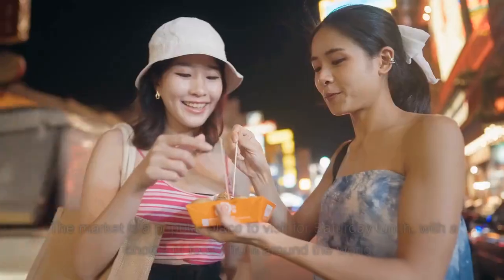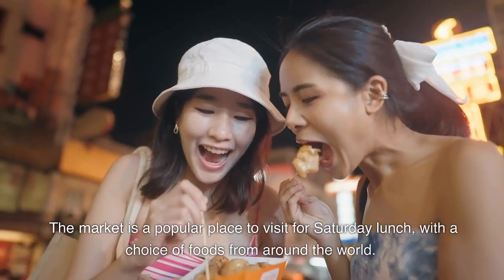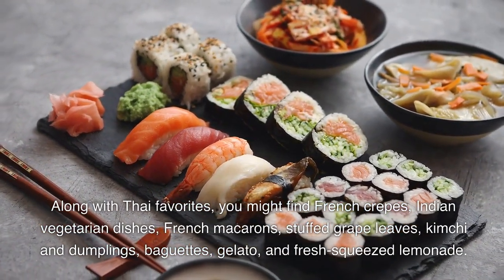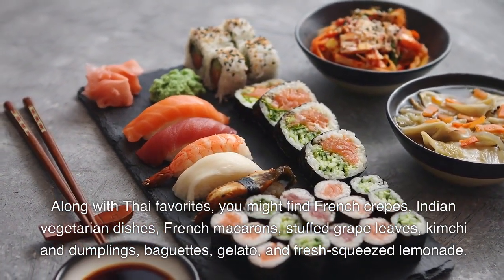The market is a popular place to visit for lunch, with a choice of foods from around the world. Along with Thai favorites, you might find French crepes, Indian vegetarian dishes, French macarons, stuffed grape leaves, kimchi and dumplings, baguettes, gelato, and fresh squeezed lemonade.